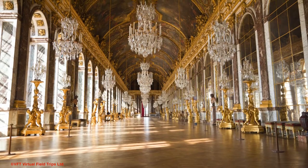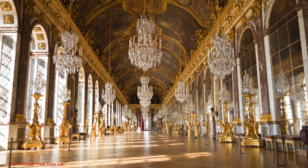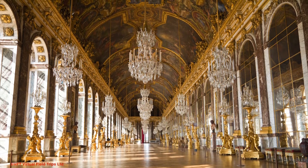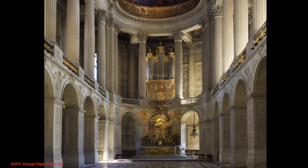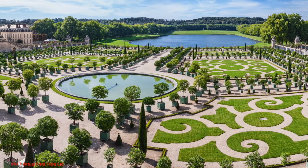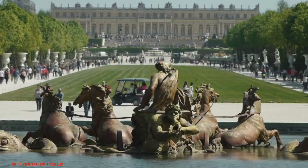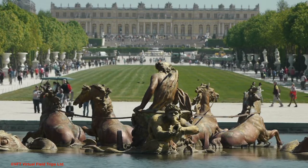The palace contains 700 rooms, 67 staircases, and 2,153 windows. Often 6,000 people lived here at one time. The gardens were just as important to King Louis, and it took 40 years to make them perfect. At the time of the French Revolution, the king and queen were arrested at Versailles.